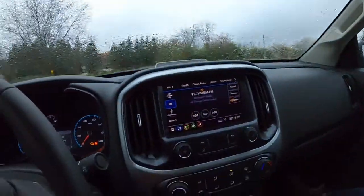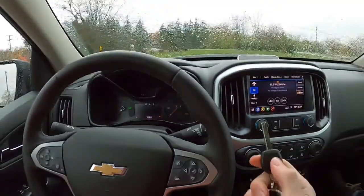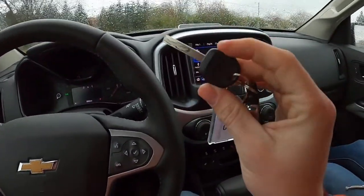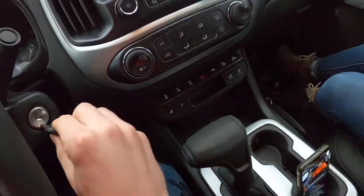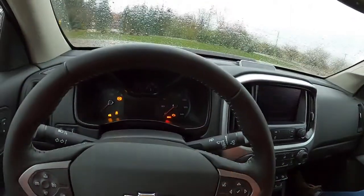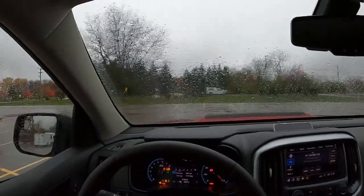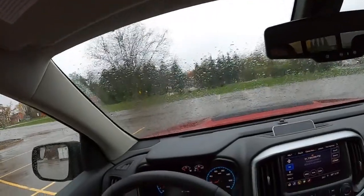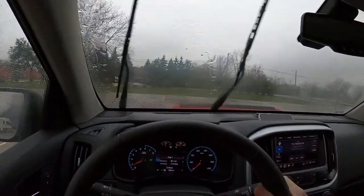One thing you do get in the ZR2 is a manual key. So when's the last time you've seen one of these in a press video? $45,000 and you got jangles. This is rocking the 308 horsepower V6. I actually like the motor. And the transmission's okay when it's not tasked with anything complicated.